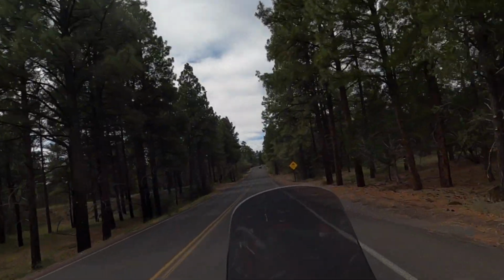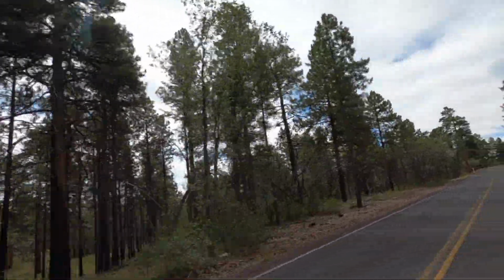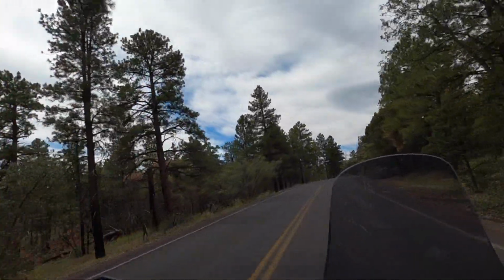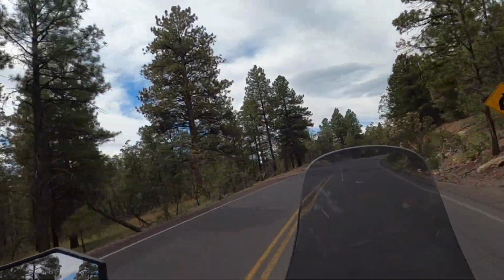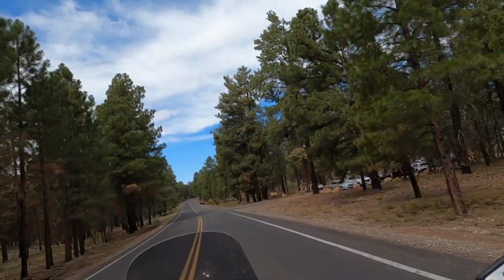Hey, look at that. Just like that, we're in some Ponderosas now. Oh, that was a fast transition. Incredible. So yeah, we must be climbing slightly in elevation, because just there we transitioned from mostly junipers back into mixed Ponderosa. How about that?